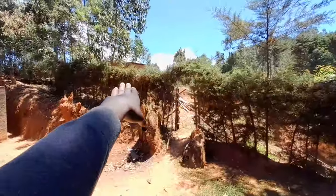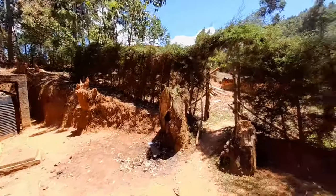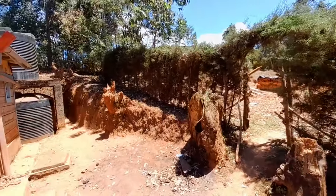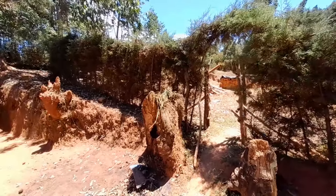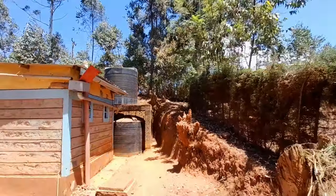Wow. Yeah, we have a little fence here with plants. We don't construct fences here with stones or whatever, we just do this one. This one is enough to prevent things like chicken going outside or dogs. Yeah, so let me take you up.